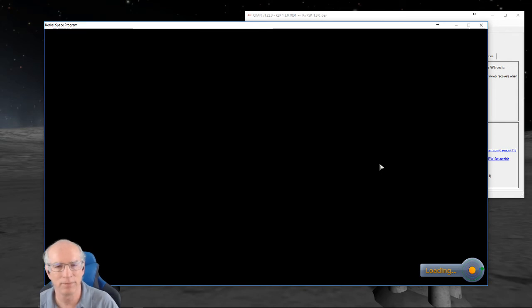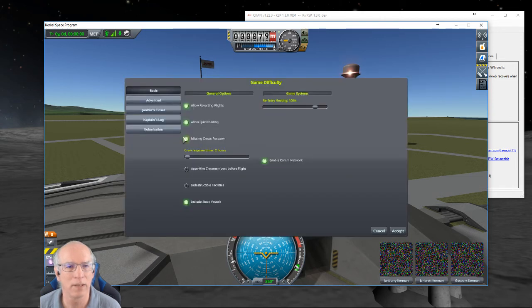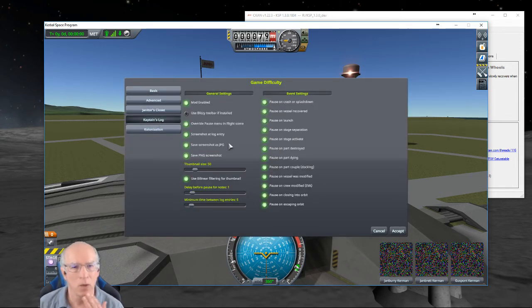In flight. Okay. First off, let me show you. Let's go over the settings. Okay. So, override pause menu in flight scene. Well, you saw that happen, where you hit escape, and instead of getting the normal pause menu, you get the captain's log. And the answer, Nate, is yes, you can. Okay. There is an export to Excel or CSV, which is the same thing.